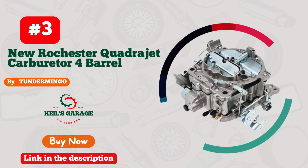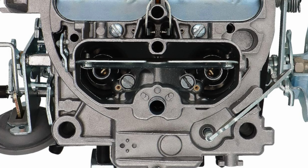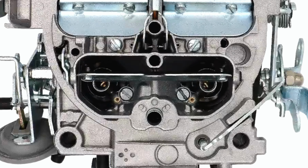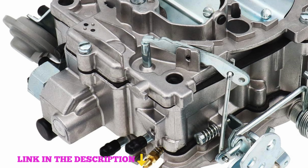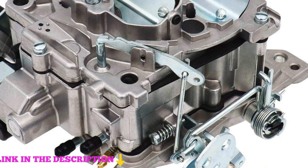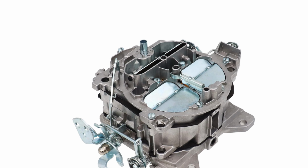Number 3. TUNDER Mingo New Rochester Quadrajet Carburetor, the ultimate solution for enhancing the performance of your Chevy 350 engine. Engineered to replace the 1901 GG Rochester Quadrajet carburetor, this 4-barrel carburetor is a perfect fit for Chevy 327 to 454 engines from 1966 to 1973, as well as 1975 to 1979 Corvettes and 1968 to 1973 Chevy/GMC trucks.